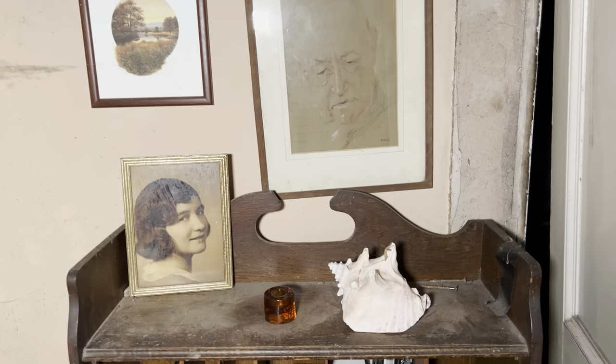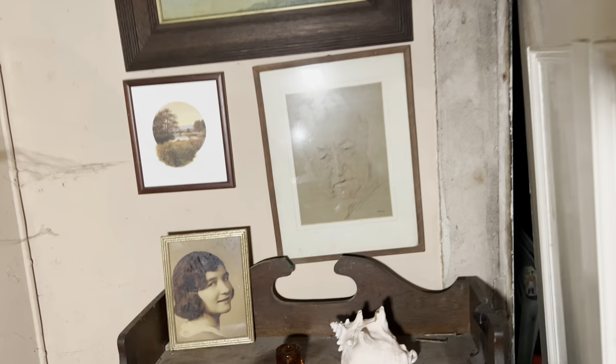Oh, Andy. Look at that old photo and that drawing as well. The previous owner, it's got to be, hasn't it? Look at this thing. Just open the door and move that broom. Oh, door's off. Yeah, you can't really move that.